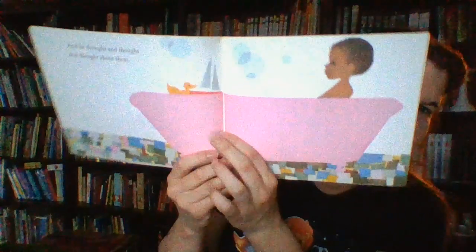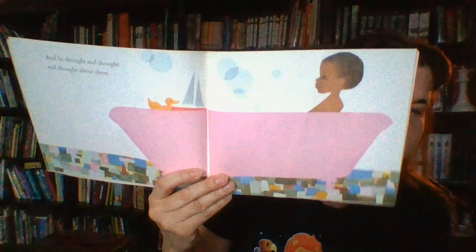But this, I wanted to show you, this spread right here is famous because it's showing that after he's had his playtime outside, he comes in and it says he thought and he thought and he thought about them, his experiences, all the different adventures he had.